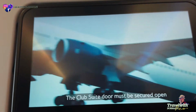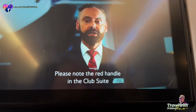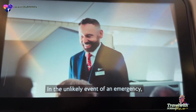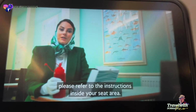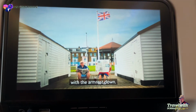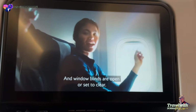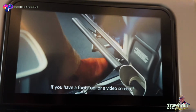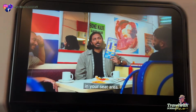The club suite door must be secured open for taxi, takeoff, and landing. Please note, the red handle in the club suite is for emergency use only. In the unlikely event of an emergency, please refer to the instructions inside your seat area. Please now check your seat is in the takeoff position with the armrest down. Your table folded away. Personal devices unplugged. And window blinds are open or set to clear. If you have a footstool or a video screen, please store these now. All this important information can be found on your safety card in your seat area.